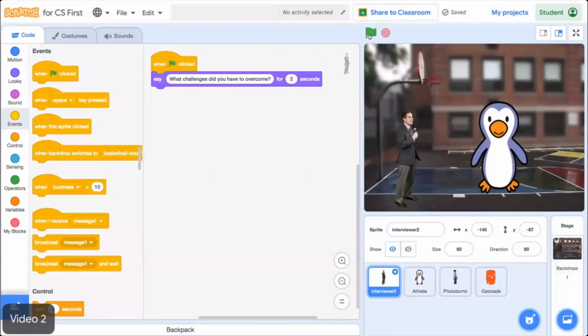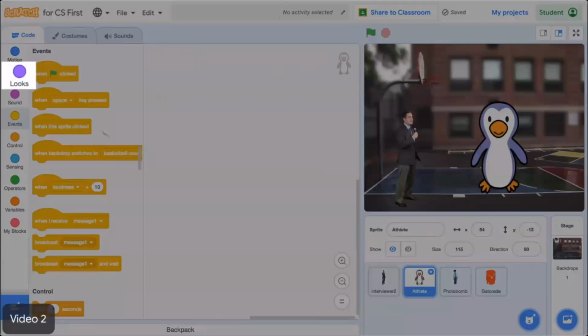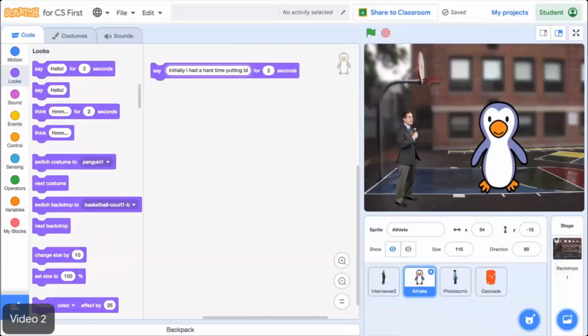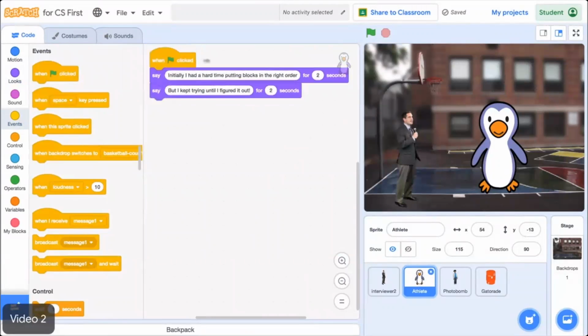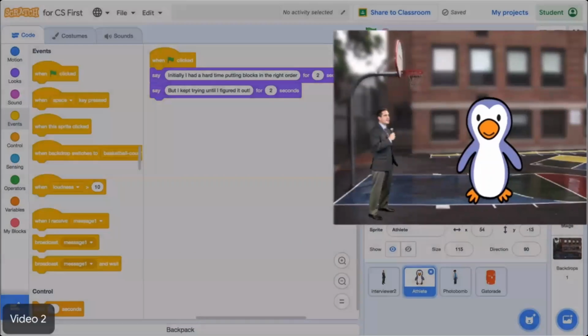Next, program a response. Click on your sprite that represents you. From the Looks menu, drag out another Say block. In this one, answer the question. This example says, initially, I had a hard time putting blocks in the right order, but I kept trying until I figured it out. From the Events menu, place a When Flag Clicked block above the Say block. Click the flag. It works, but your answer and the interviewer's question happen at the same time.